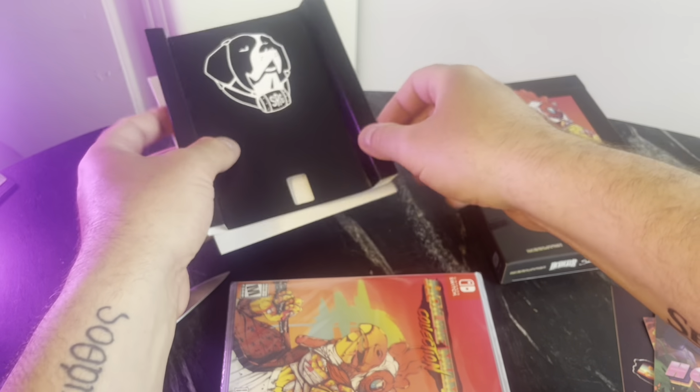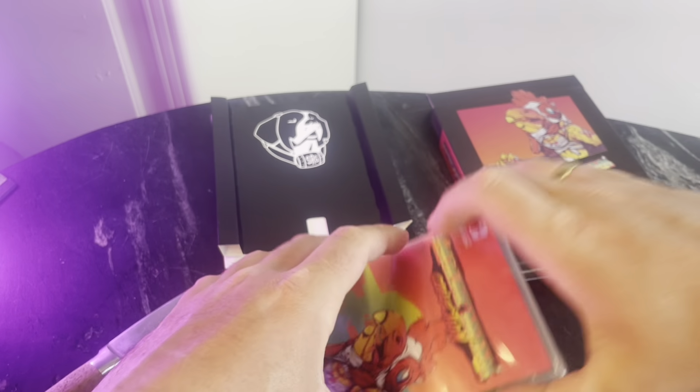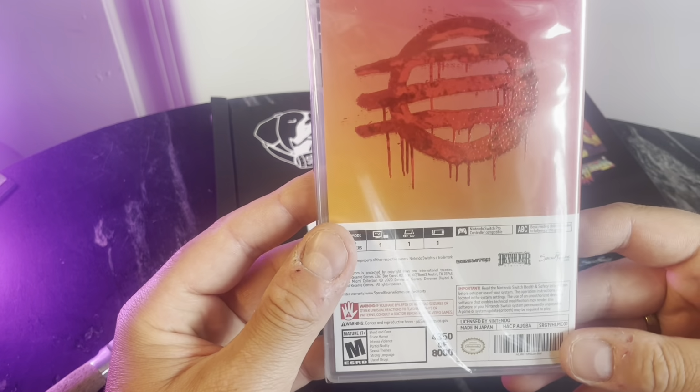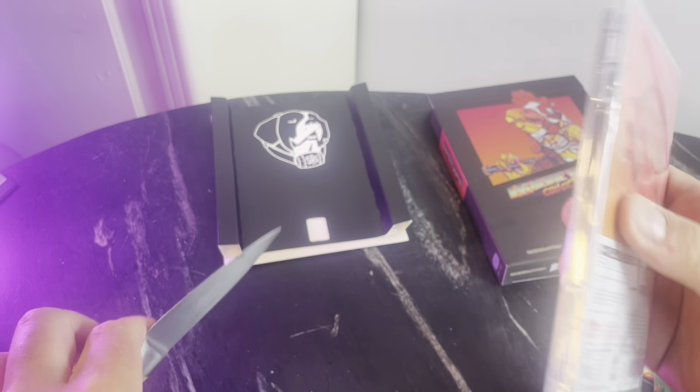Really nice. And then we have just some blank, I think it's just to keep everything standing up inside. And here we have the game. Let's check it out.